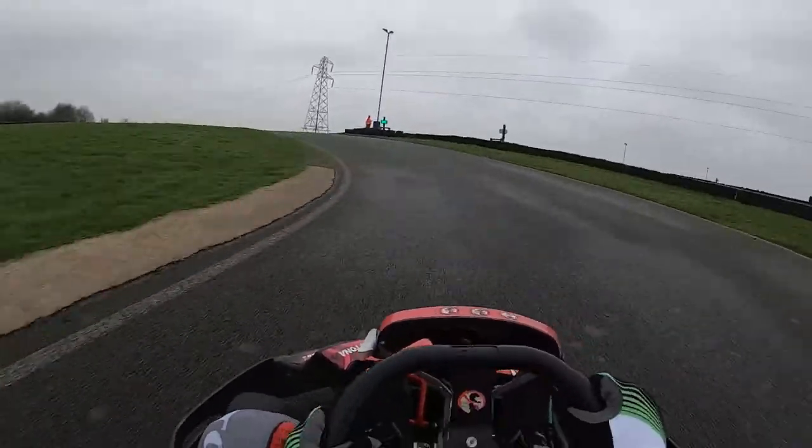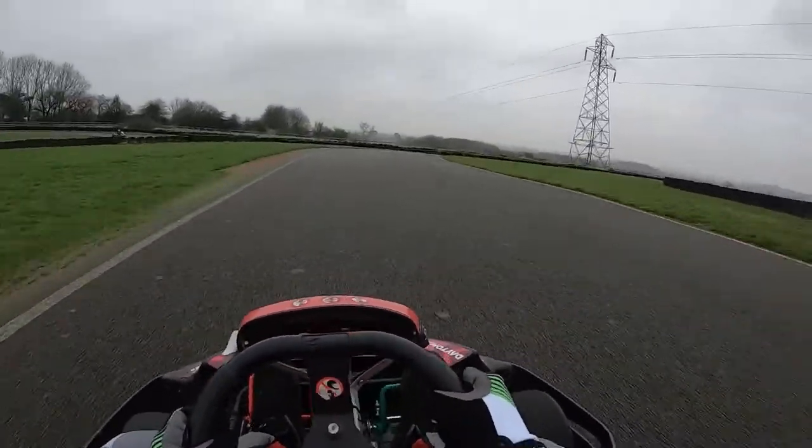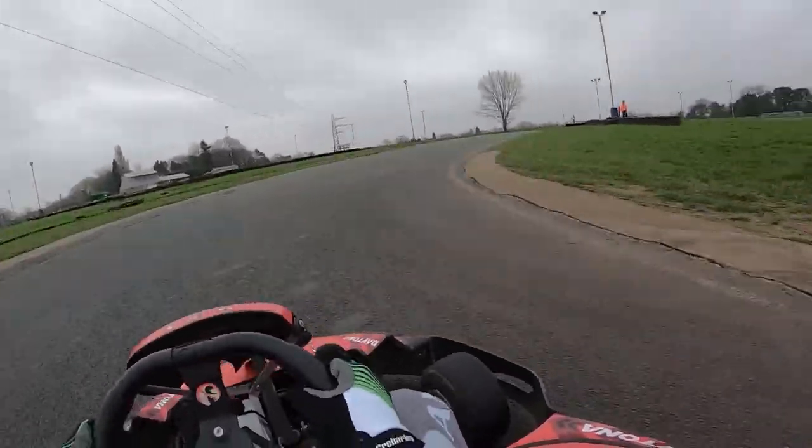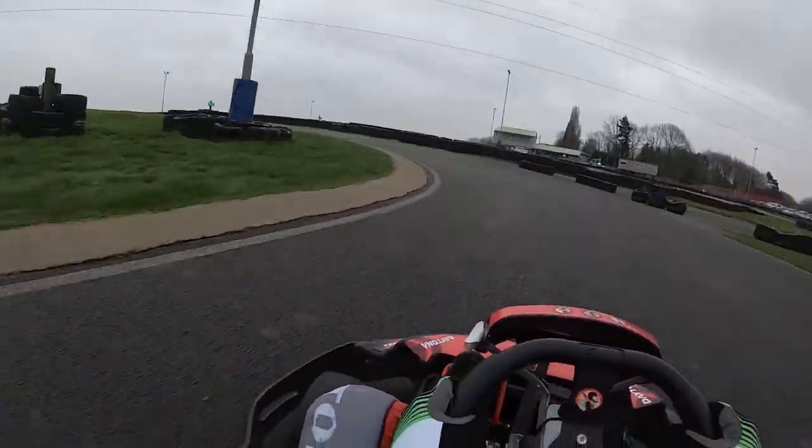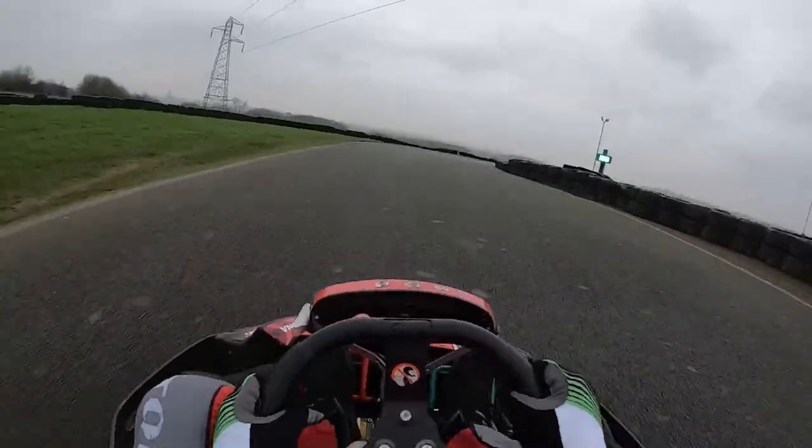It's at this stage that I'm noticing that there's something not quite right with a kart that I've been given. It seems to be misfiring. When it's on full load at high revs, it seems to be quite bubbly. Definitely not how I would normally expect it to be in these karts. They are super smooth and super powerful, and this one was running a bit bubbly.